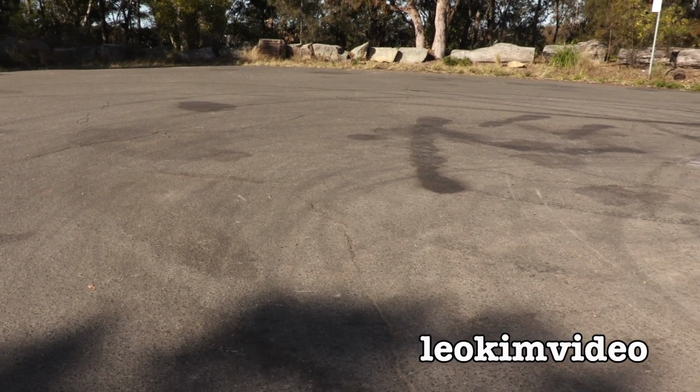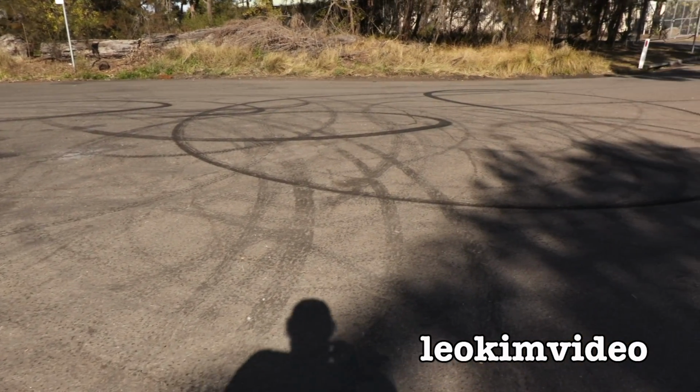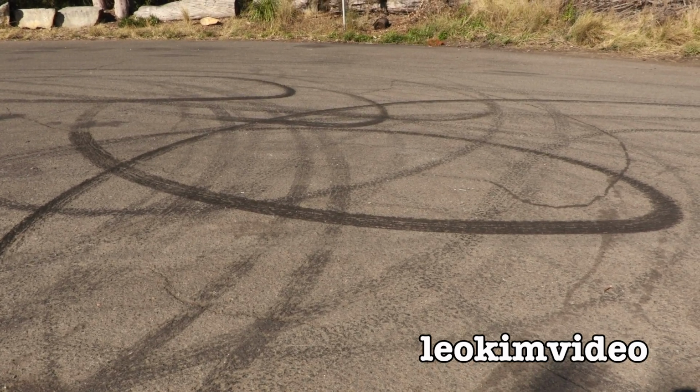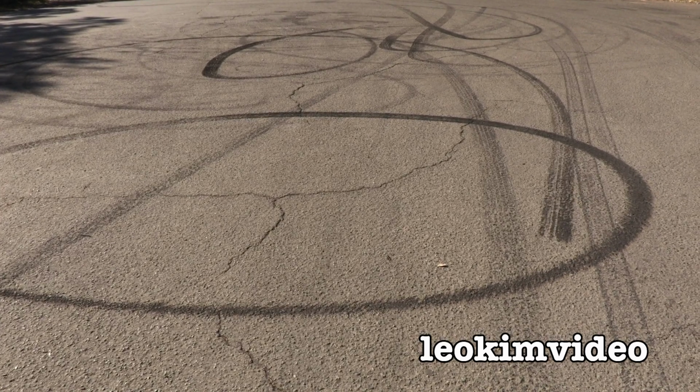This is where those donuts were going on. Oh, crikey Charlie's, that was quite exciting. A lot of smoke, I can still smell the burnt rubber. Yes, look at that there. Fresh tire mark. Naughty, naughty boy. But crikey, that was exciting.